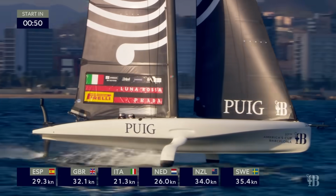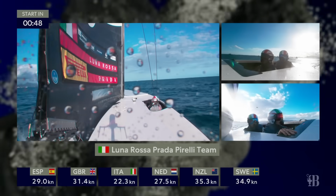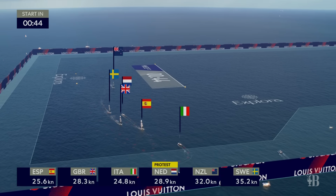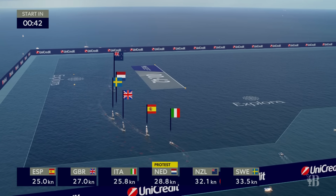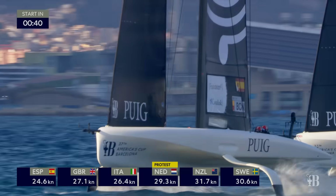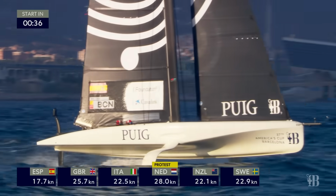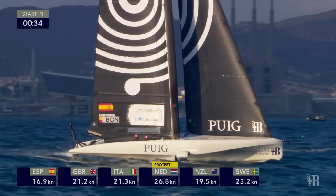Coming down. Il 14 coming down. Come stanno? Cosa fanno? All these teams so close, trying to perfect the perfect start, just trying to get their time and distance right. So important, this start.